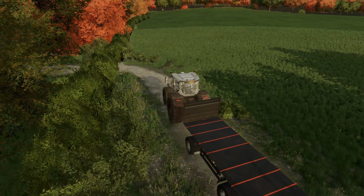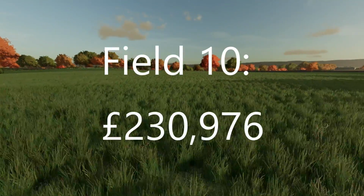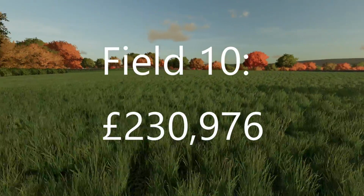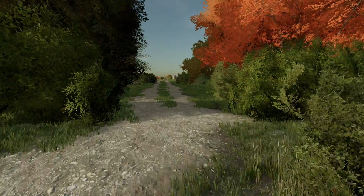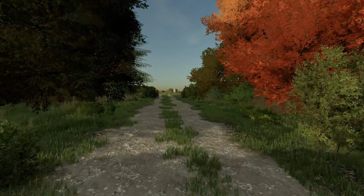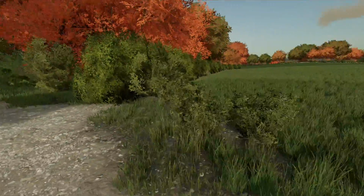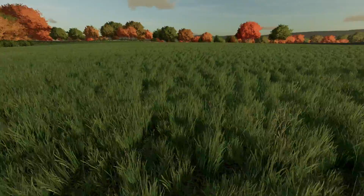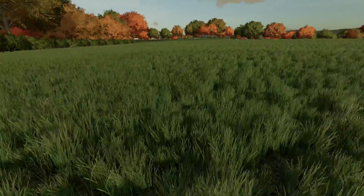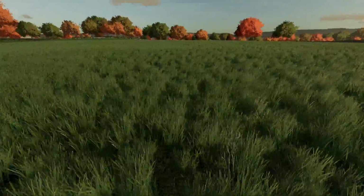is we've bought this field. This is field 10 on the map. It's right neighbouring to our fields, so fields are just up through there. You can see the silo just in the distance. Now, it's currently a grass field. We will do a cut on it, and then over winter we're going to plough the grass up.